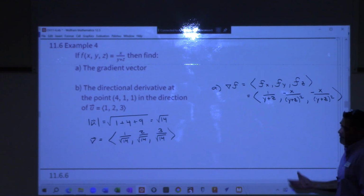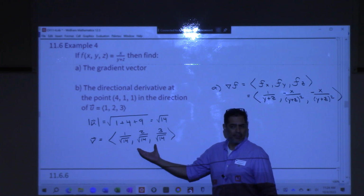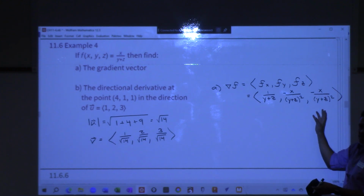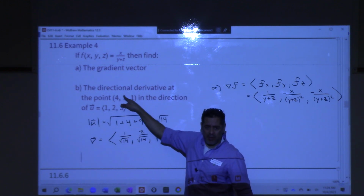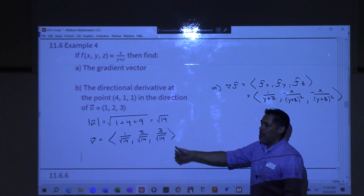And so to find the directional derivative, I just have to dot this vector with what? With this, but I can't do it yet because this has x's, y's, and z's. What do I have to do? Plug in my point, my x, y, and z here into that, and that'll give me a vector with numbers in it. I dot that with this vector, and then I'll be done.